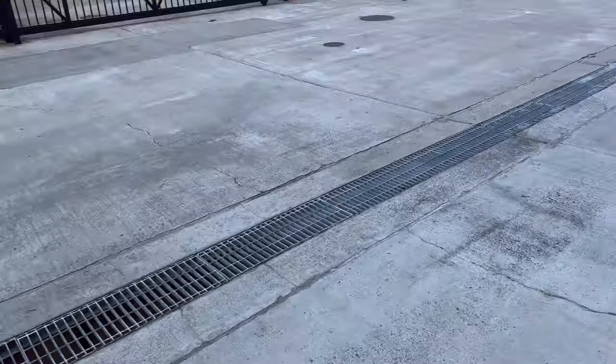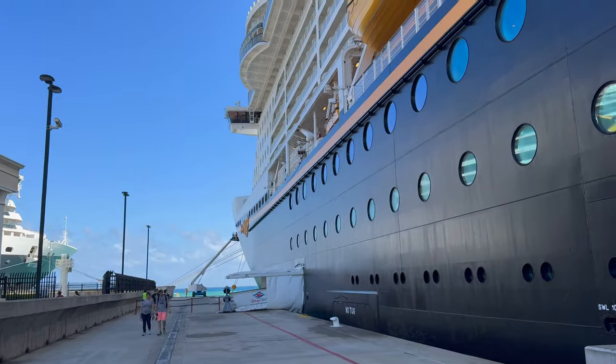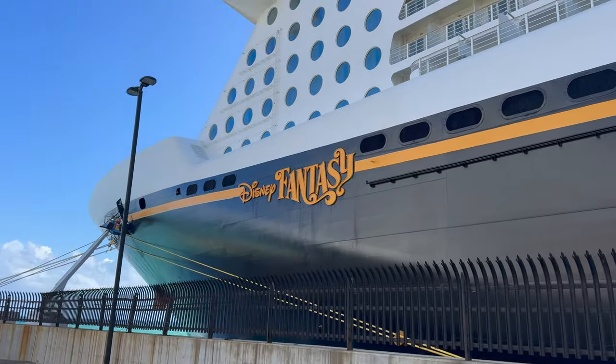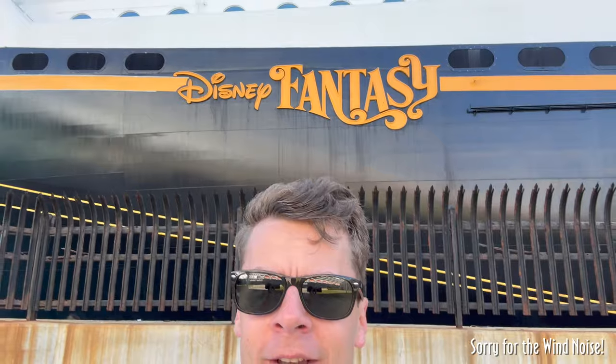And back to the gangway to get off. It is pretty windy actually. It's always nice when you get off in a port that you can come right down and have a look at the front of the ship and get a nice picture with the name.